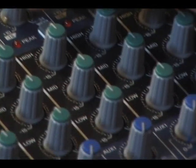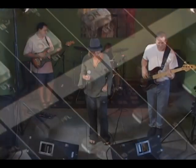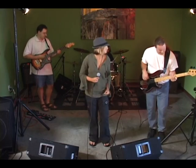We've already looked at the controls in a typical channel strip, and we've seen how these are used in practice. Now we're going to look at a whole range of different instruments and sound sources and see how these will be handled during the sound check.